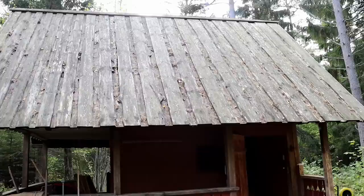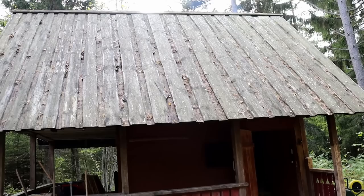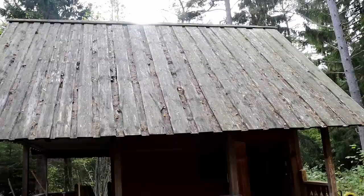In the future we will replace this old roof with roof shingles, hand-cleft wood shingles made with an axe from our own trees. So that will be an interesting project this winter. I think it's gonna take a long time.